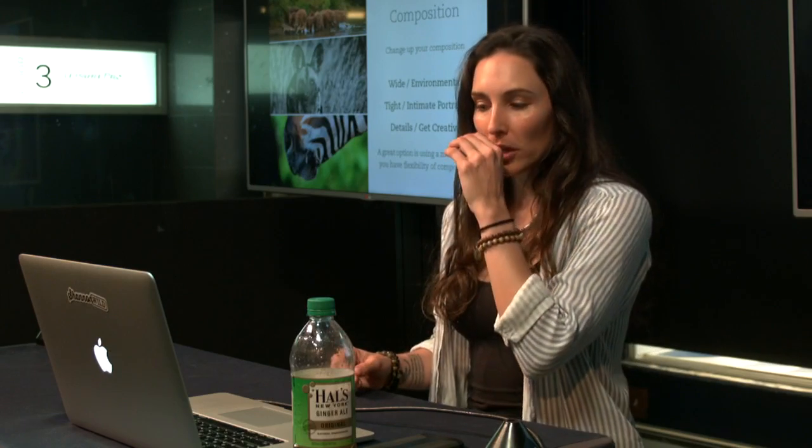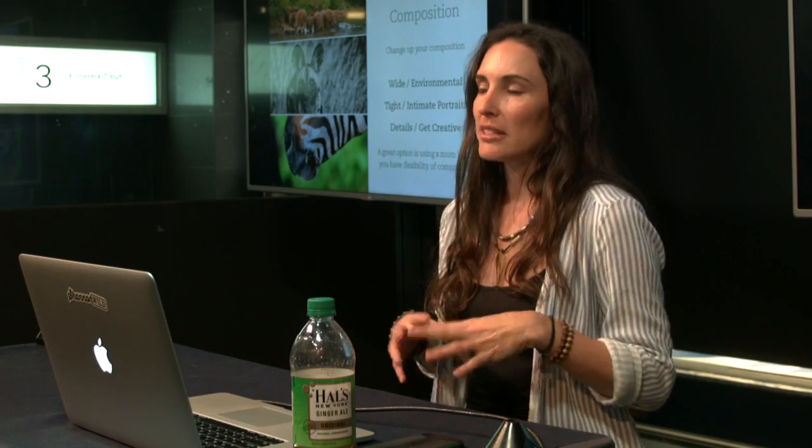But it's a great way to really get some variety in your work, and also tell a bit more of a story, especially since not everything in wildlife has to be a tight shot. It's nice to sometimes show environmental shots where people can get a sense of where they are, a sense of place.